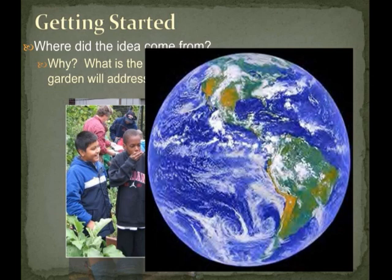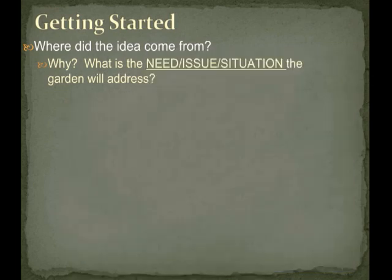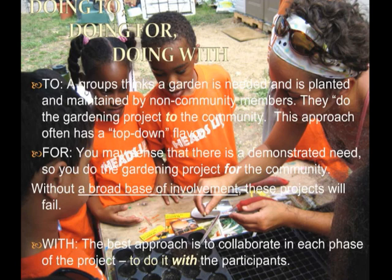Before I have you take a couple minutes to look at your logic model, which maybe some of you are already even checking out, there's this thought that we want to do before we dive into the need, and I'm sorry if this is hard to read here. It says doing to, doing for, or doing with. These are three approaches that we can take to a school garden project, or to any project, really. For example, doing to would be something like a group or a person thinks that a garden is needed in an area, at a school, in a neighborhood, and they plant it and maintain it. They're not necessarily community members or people from the school. This is kind of a top-down approach, and they are doing the garden project for the community.